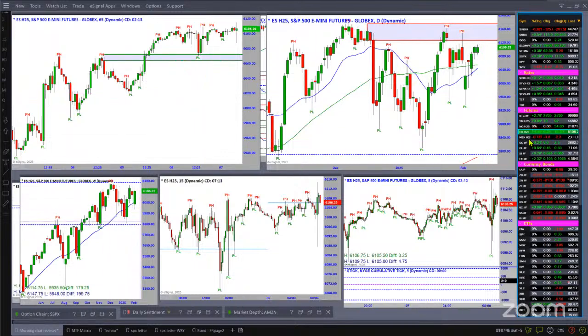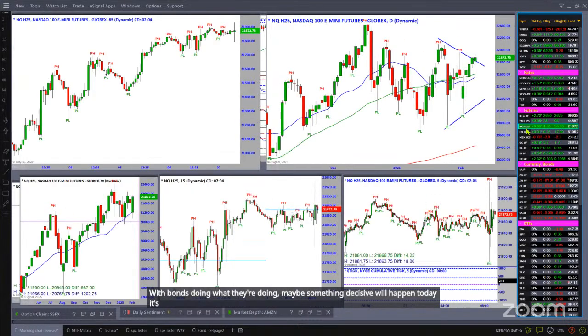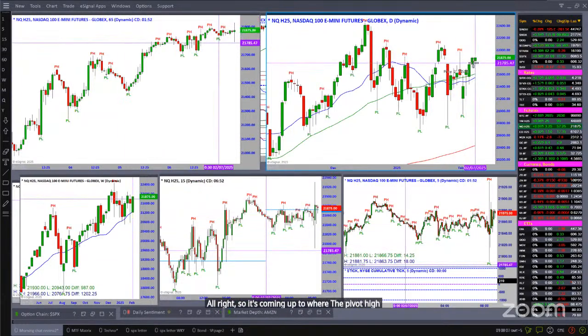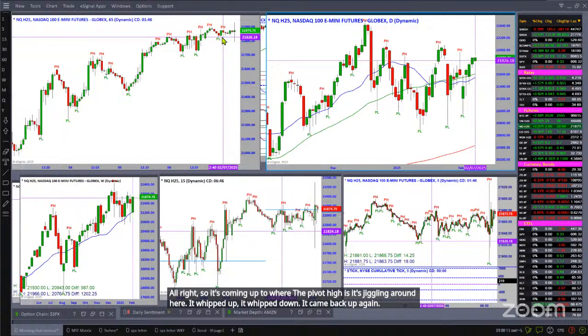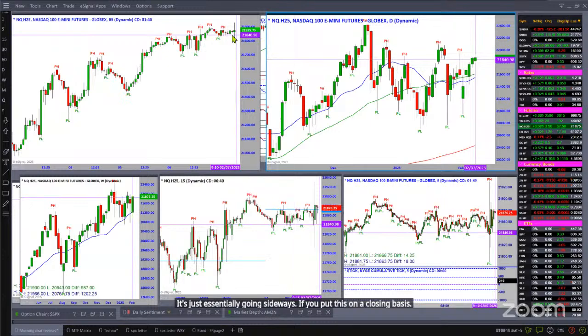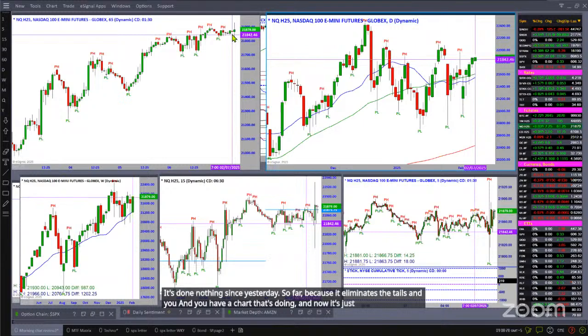And we wait for something decisive to happen. With bonds doing what they're doing, maybe something decisive will happen today. It's really not at the moment. Let's get rid of these stupid lines. I was talking about this the other day. All right, so it's coming up to where the pivot high is. It's jiggling around here. It whipped up, it whipped down, it came back up again. It's just essentially going sideways. If you put this on a closing basis, it's done nothing since yesterday so far, because it eliminates the tails, and now it's just jiggling around over here.